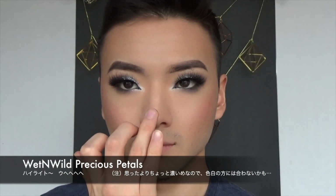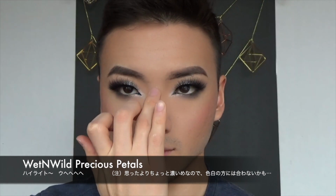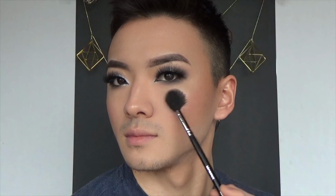Also, I was finally able to get my hands on these bad boys. This is the Wet n Wild Megaglo highlighter. It's very beautiful, but if you are paler than me, it's maybe a little bit too dark to be honest. But it's not too shimmery, with a beautiful glow, and it's like $4 in beautiful packaging, so this is definitely something you should check out.